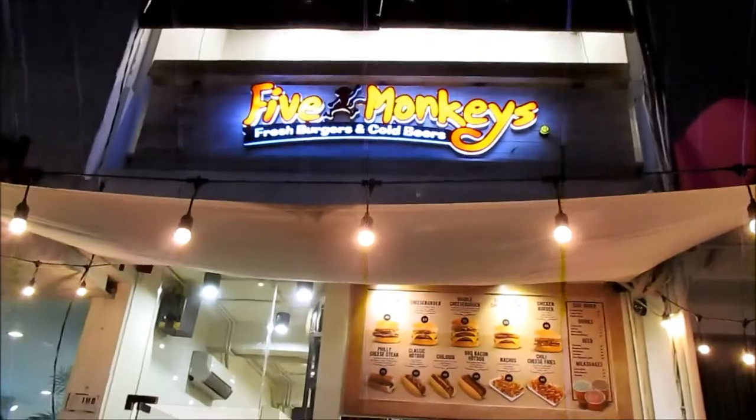Hey guys, so my friend and I are trying the meanest hot dogs and burgers in Seminyak. It's at a place called Five Monkeys. There's the logo. They've got quite an assortment of offerings: cheeseburgers, double cheeseburger, chili dog, Philly cheesesteak, nachos, chili cheese fries. But here's what I choose to go with.